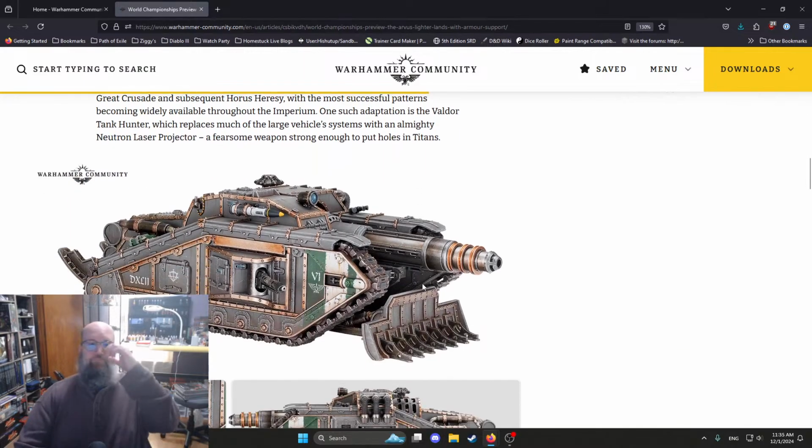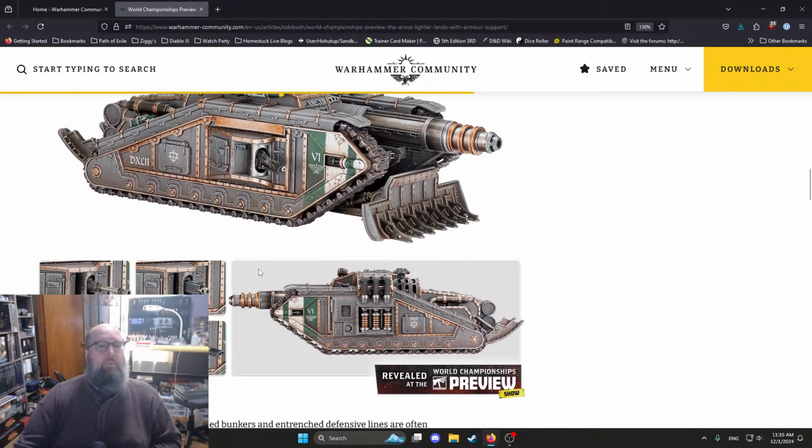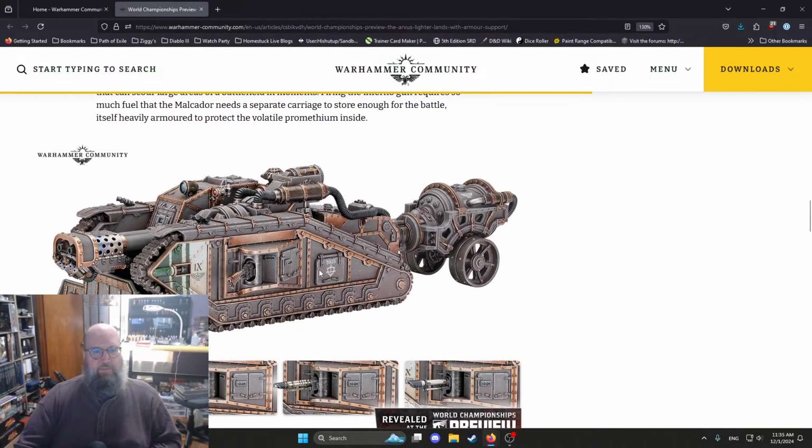Oh, it's a Malkador. I'd heard a rumor we were getting these. We finally got our plastic Malkadors. I just love this. God, could you imagine what a liability this is, though? The whole concept of a tank is it's supposed to be something you use to support infantry. So, in theory, this thing is nearby some infantry. And it's just hauling around this literal wheeled thing of Prometheum.